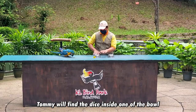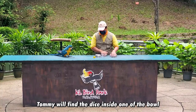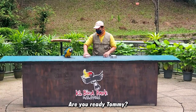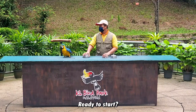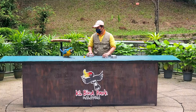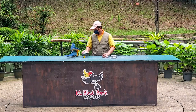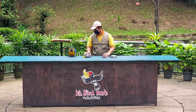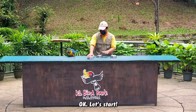So Mia will find the dice inside one of the balls. Dia akan cari dadu. Okay. Are you ready, Tommy? Ready to start? Focus first. Look at the dice. Are you ready? Okay, concentrate. Okay, let's start.